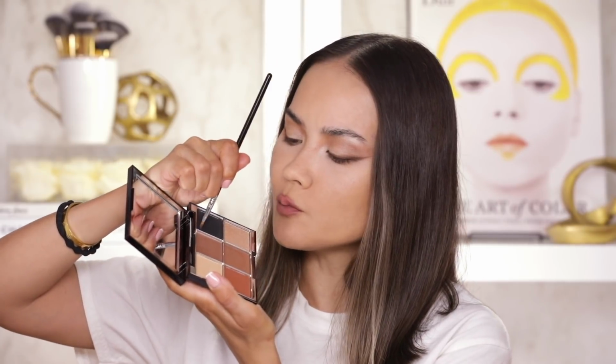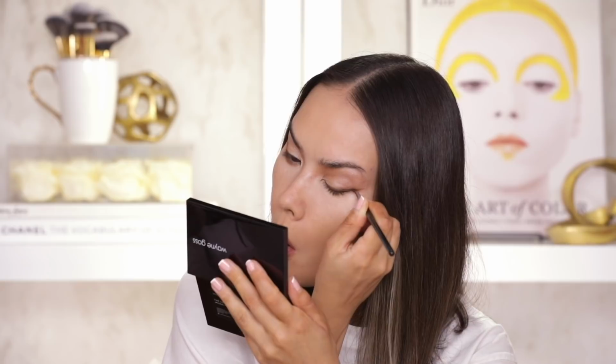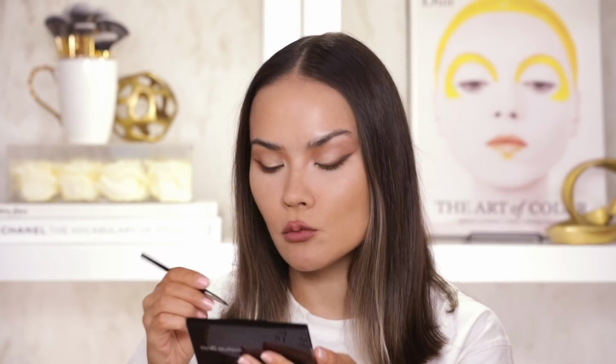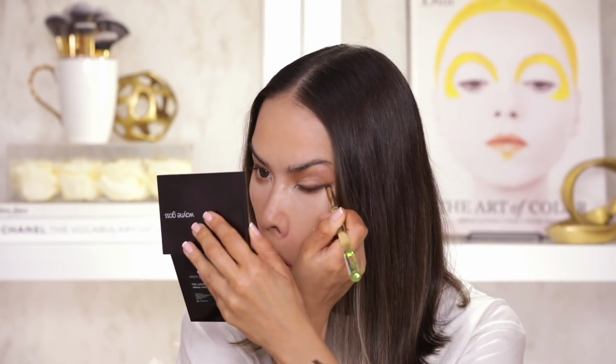I'm gonna reach for this black. I'm gonna see what happens if I add a bit of that black to my wing, just to sharpen and darken. Bit of fallout, nothing crazy though. Could go ahead and smudge this lower lash line, just a pinch. I'm actually gonna add a bit of that black obsidian.